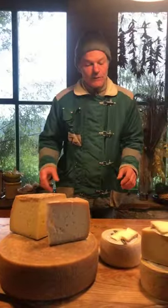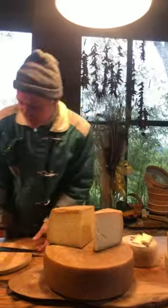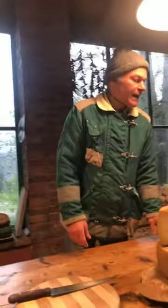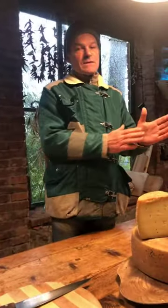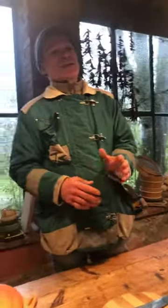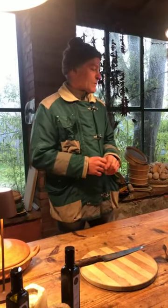The tasting of a cheese. I move a bit away so you can see the board here. This is a nice decoration. The tasting of a cheese selection should always start with the mildest cheese and finish with the strongest cheese. That's a bit like when you go to a wine tasting, you never start with the 10-year-old red wine and then finish with a white wine, you always go the opposite way.